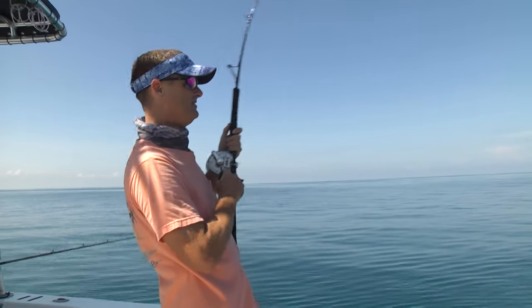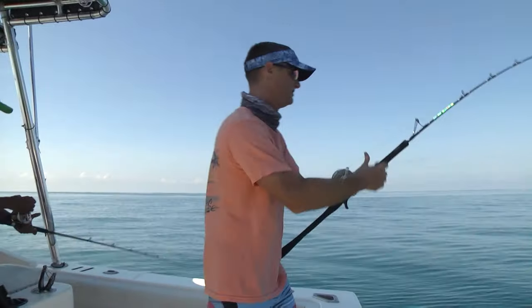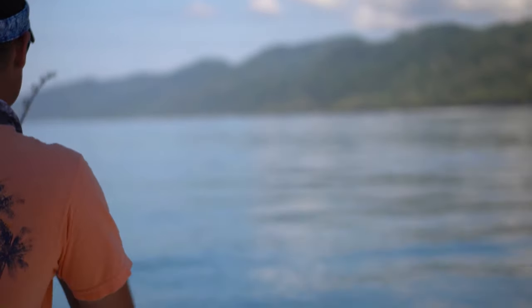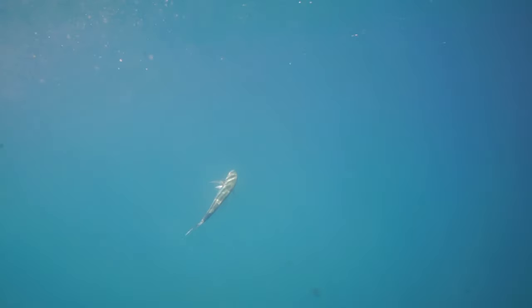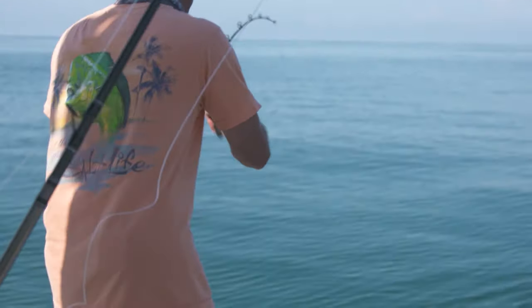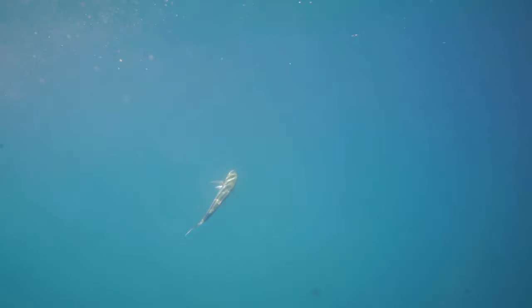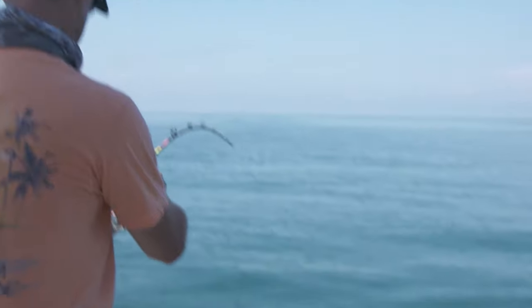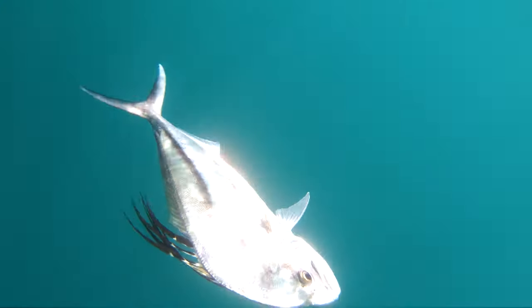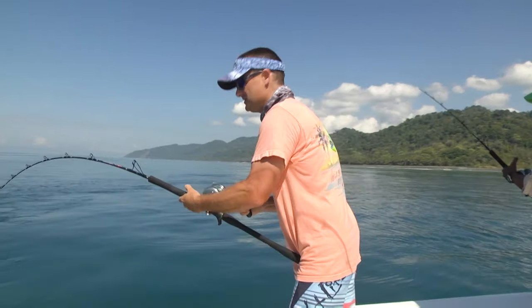He's coming in. It's not a baby, but it's not huge. It's definitely not a monster. We're getting pretty close to the boat here. It's coming right up on this side. Here we go, he's coming up. It's gonna be a little guy. Oh, what is it? It's a little rooster. Actually, he's not that bad. That's a good one. He's bringing me all over the place. Thought he was a baby. He's not all that baby.